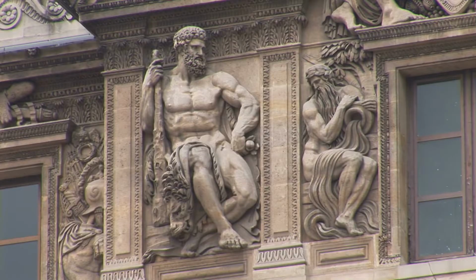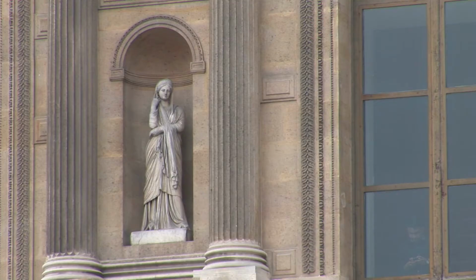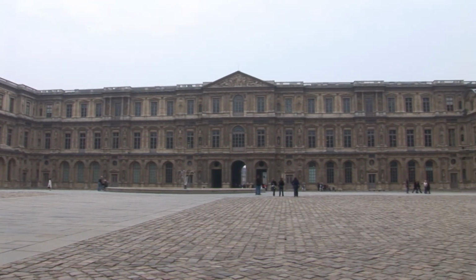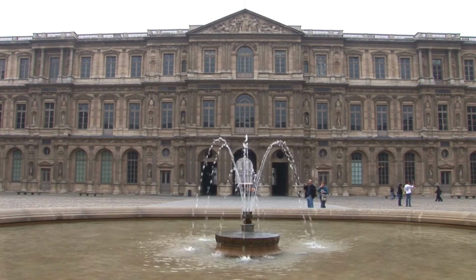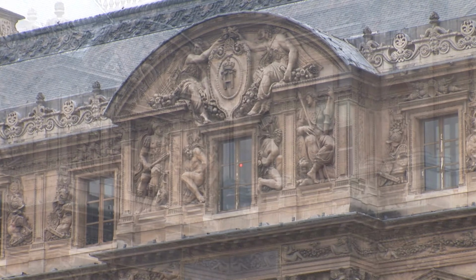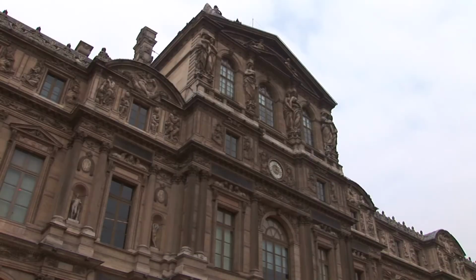The Louvre's collection covers Western art from the medieval period to 1848, formative works from the civilizations of the ancient world, as well as works of Islamic art. The collection is grouped into 8 departments, each shaped and defined by the activities of the curators, collectors, and donors. Visitors to the Louvre now number 9 million every year, making it the most popular art museum in the world.